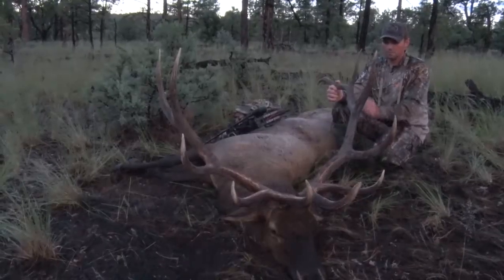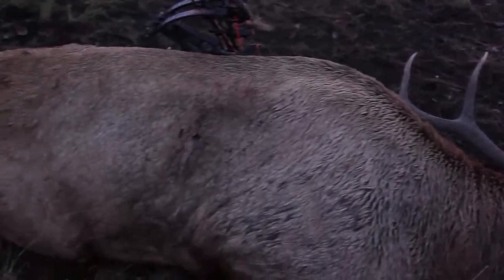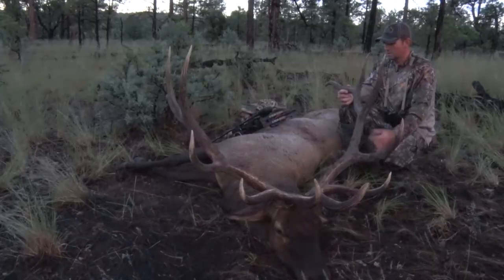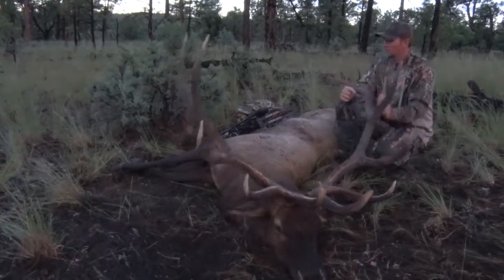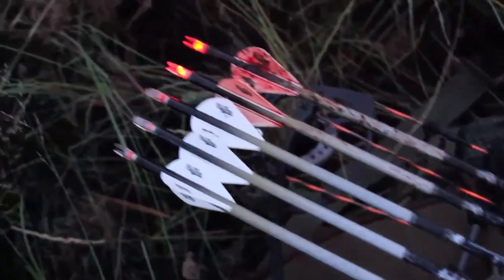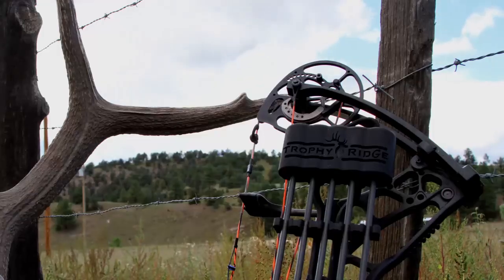It's a big animal, a thick hide, but a fixed blade will zip right through him, and that's just a 1 inch cut. And it done the number. So I can't say enough about the Rocket broadhead. I finally got it done on a great bull. The next day we packed him out, got him back to camp, got him in the cooler. Just what an awesome experience and what a great way to end the hunt.